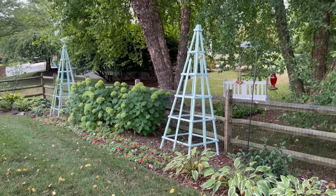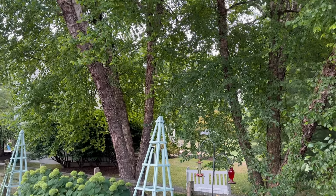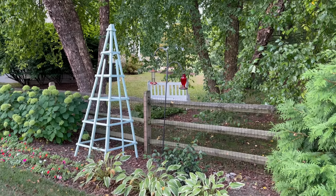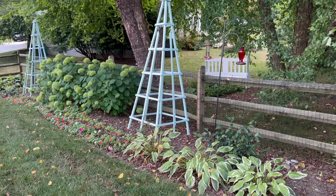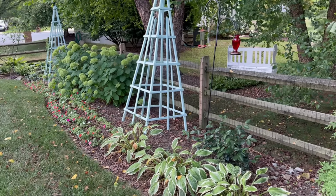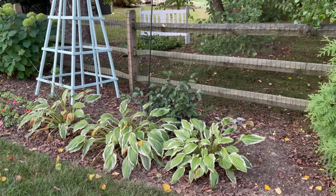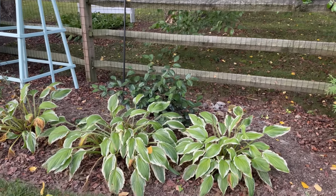This is our shadier border underneath these river birch trees that are our neighbors. So we have a little bit of shade to work with in our small property and a little bit of sun. We don't really have too much full sun in places. Most places are part sun. So it is a little bit of a challenge, but this is the border where I tend to stick a lot of my shade plants, and it's really been a work in progress for a couple of years now.